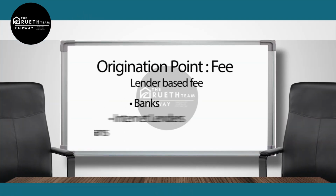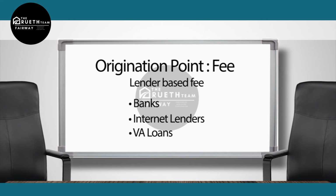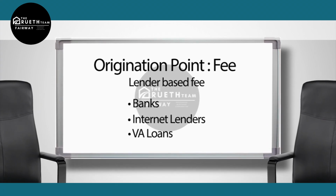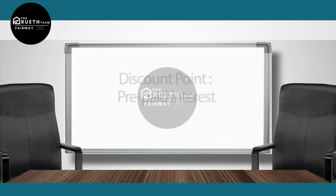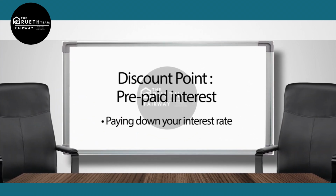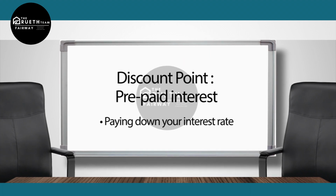An origination point is typically around a fee. It's a lender-based fee. You'll find it a lot with banks, with internet lenders, or with VA loans where they'll just charge an origination point. A discount point is prepaid interest. It's actually paying down your interest rate.